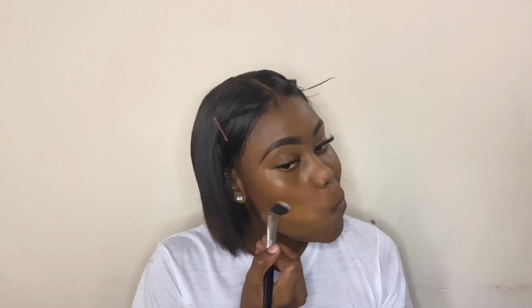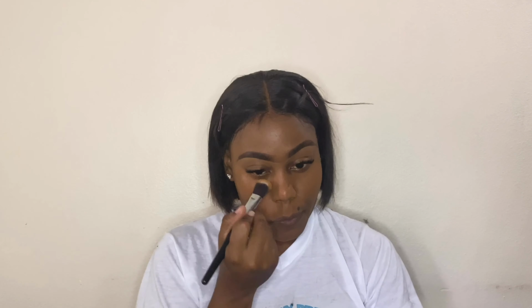I'm gonna be adding a little bit more foundation to these areas where there are spots, and then I finish up the foundation part of the process. I'm trying to stay away from my smile lines with too much foundation, because I don't want it to crease up too early. And definitely drag that down a little bit to your neck so that everything is blending. That's it for foundation for me.